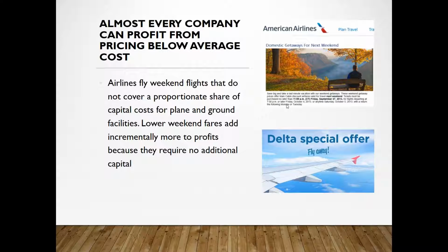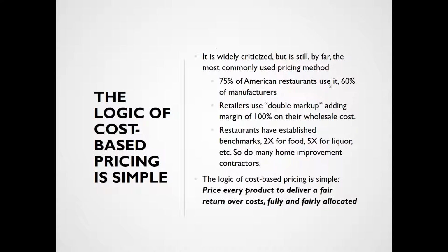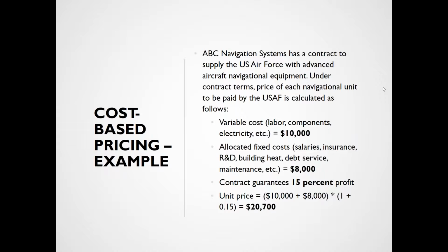And even in the business-to-business space, most companies have some spare capacity, and they will typically take on work for other companies at a much lower price because they do not need that price to cover the fixed cost. They only need to cover the incremental labor costs and so on. But this is still profitable because the equipment is needed for the company's primary work. And then another example is airlines which fly weekend flights, which do not cover a proportionate share of capital costs, and yet they add incrementally to the profit. So the challenge before you is how are you going to use your cost structure and your demand from your customer base to generate this type of creative pricing strategies to grow your business and make money.